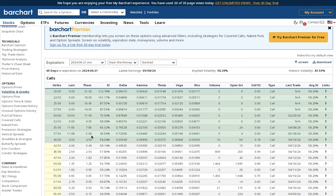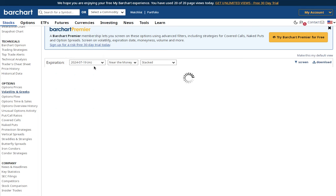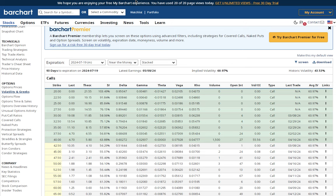Look at these out-of-the-money options. Pretty far out of the money. It looks like they're expecting a big rally by June. I'm going to tell you what I think they're doing.